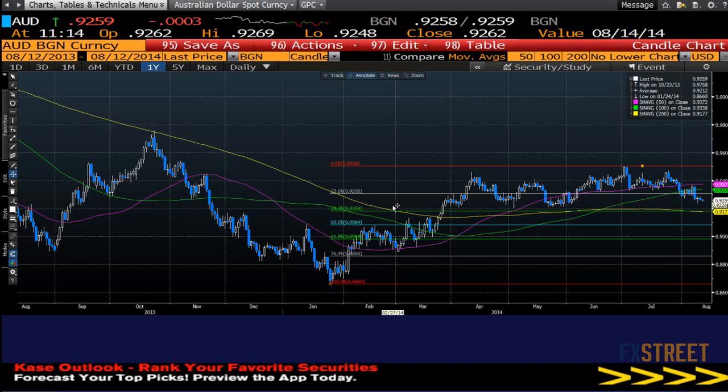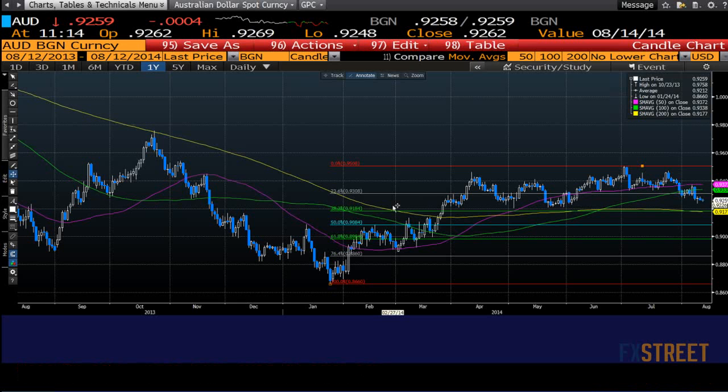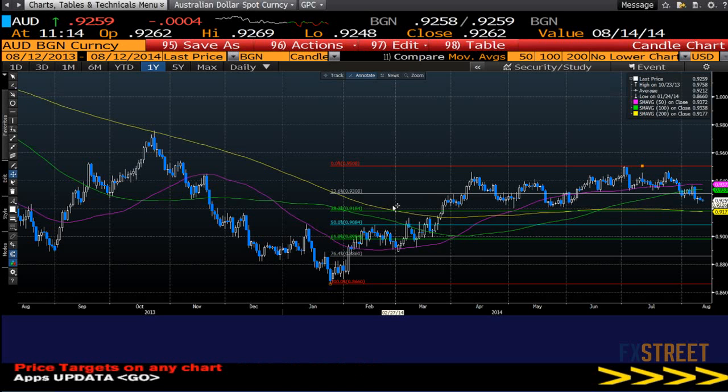But I think that's keeping the RBA very, very happy. They're really stuck in neutral mode. They're not putting their cards on the table. That compares with a lot of other central banks. For example, the ECB is very bearish. The Bank of Japan is maybe less bearish, I suppose. But the ECB being the most bearish, hence the euro falling.